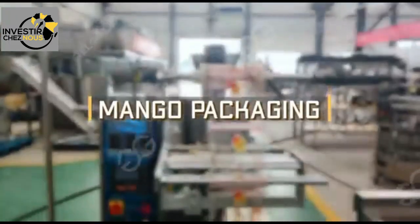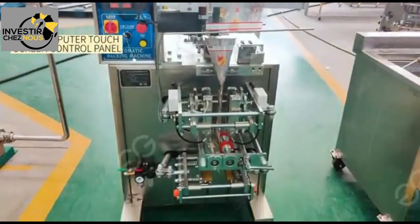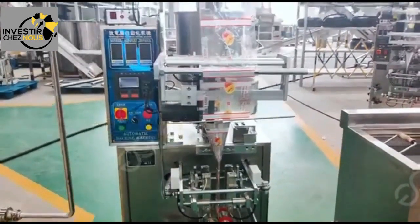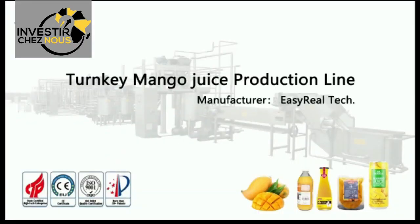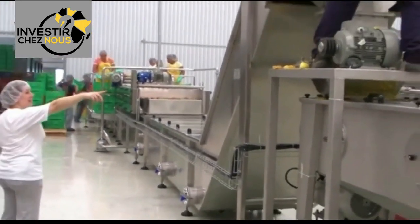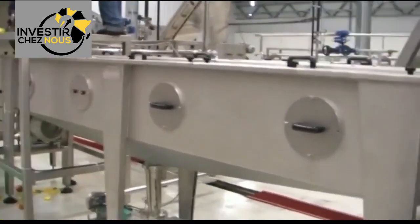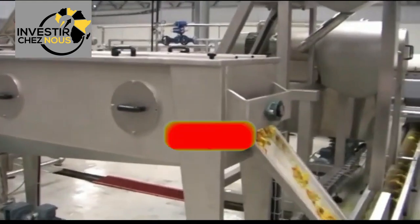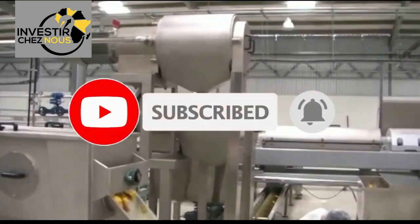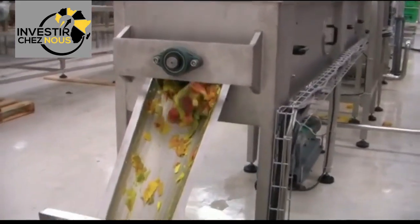Before you invest, it's key to understand the demand for mango juice in both local and global markets. Choose a site close to mango farms to reduce transport costs and maintain mango freshness. Facility setup basics, hygiene standards, food safety requirements, and certifications needed. Creating a smooth workflow layout to increase production efficiency.